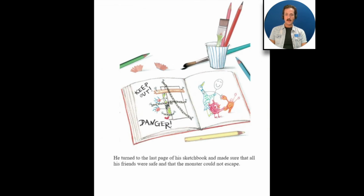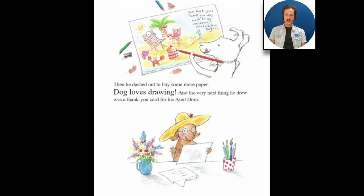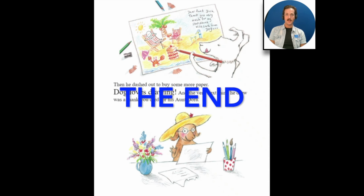He turned to the last page of his sketchbook and made sure that all his friends were safe and that the monster could not escape. And there's Monster all trapped behind the door in the book. Then he dashed out to buy some more paper. Dog loves drawing. And the very next thing he drew was a thank you card for his Aunt Dora. The end. Thank you, friends, for reading along with me.